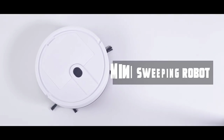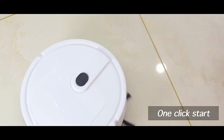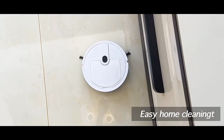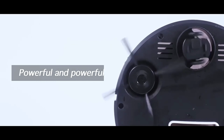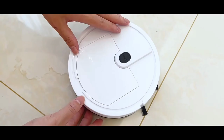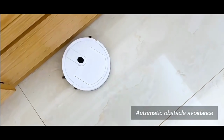Number 2. Portable Home Mini Automatic Floor Robot Vacuum Cleaner. This compact yet powerful device is designed to tackle all your cleaning needs. With its small body, it easily navigates through tight spaces and cleans those hard-to-reach corners. This 3-in-1 marvel combines vacuuming, sweeping, and mopping, making it an efficient and multifunctional cleaning tool.